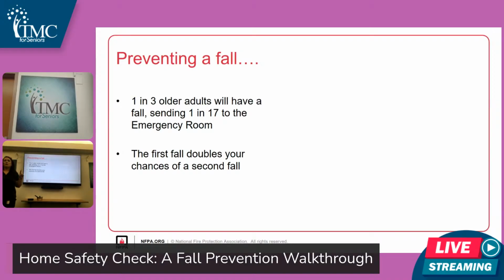So 1 in 3 older adults is gonna have a fall, sending 1 in 17 of those to the emergency room. Okay. But what happens is after our first fall, your chance of falling again doubles. Why do you think that is? Weakness? Well, because your risk factors are still there.